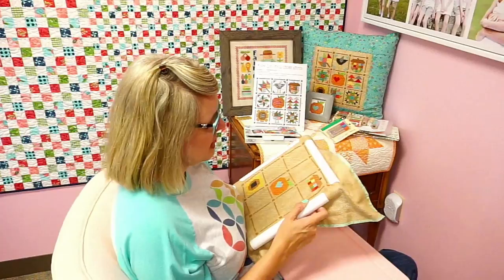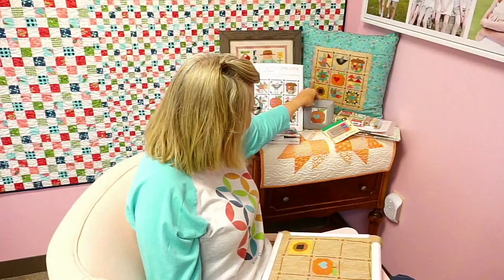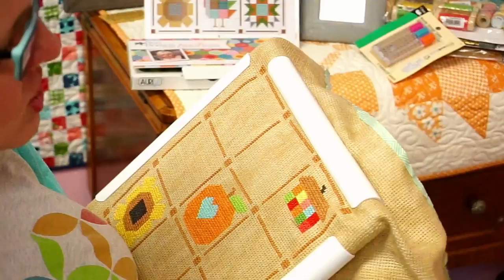I made this one just like one little block, and just got this little frame at Hobby Lobby. It's not the perfect size. It's not even the perfect color. I just thought it'd be cute, like at home. I can just put it out. But I was kind of just testing the thread and the cloth, because I had never used it before I started this big project, so that I could make sure that I knew what I was doing.